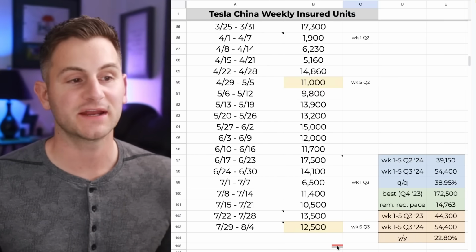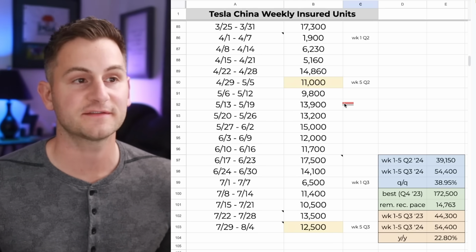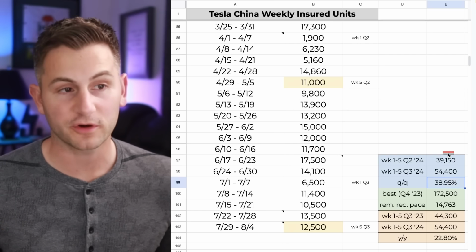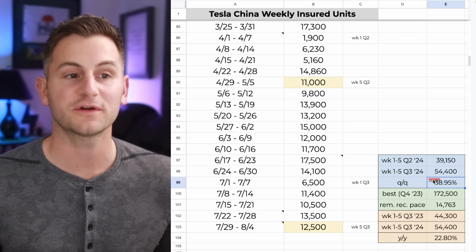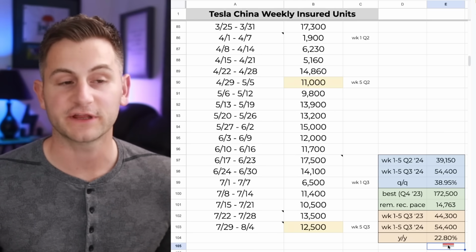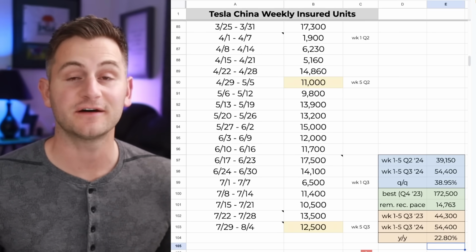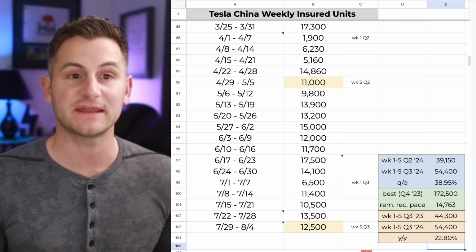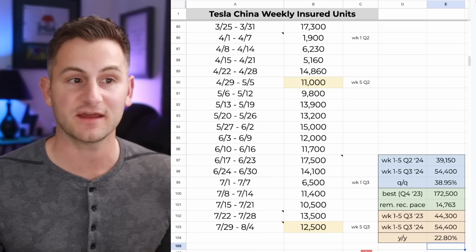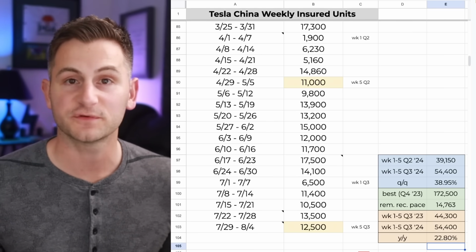We got the Tesla China weekly insurance number. It came in at 12,500. Comparing that to the same week in Q2, that number was 11,000. Thus, quarter over quarter, through the first 5 weeks of the quarter, Tesla sales from China are up 39%. And year over year, they're up 22.8%. We should note that in Q3 of last year, Tesla was dealing with the Project Highland refresh, so sales were a bit muted during that time, so that comparison will be a bit skewed. Either way, Q3 is still off to a strong start.